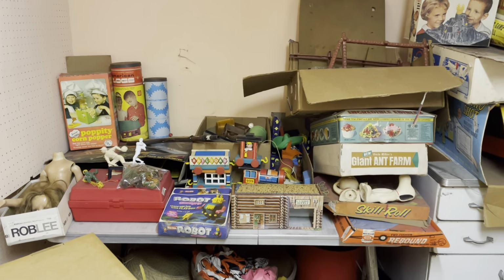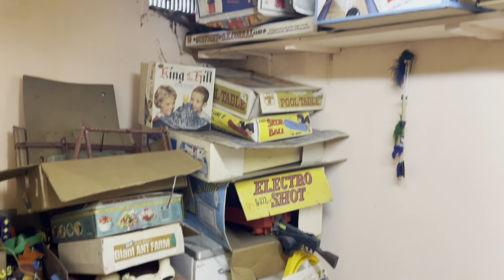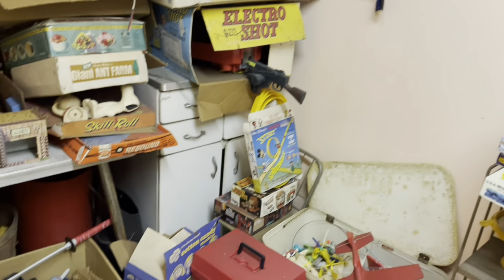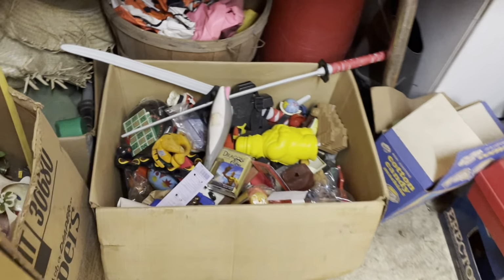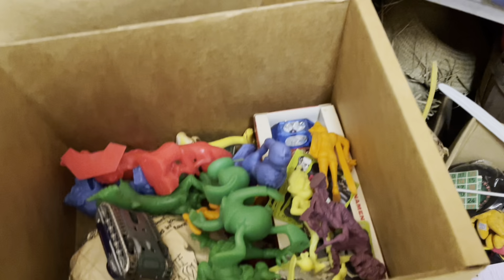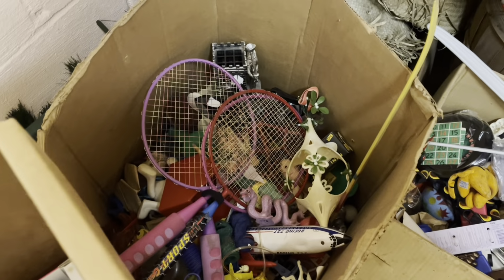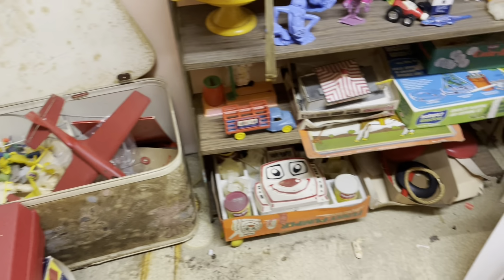Room number one, off the garage. This is not an optical illusion. This is the toy room. Entry to this room definitely will be limited. We have board games. We have the Lincoln Logs.